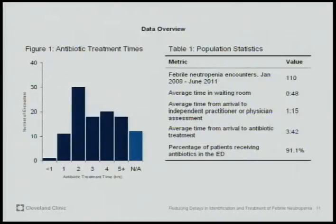Data and results. Among the 110 analyzed encounters, the average time delay between arrival and antibiotic treatment was over 3.5 hours. You can see the distribution of times on the left. A significant number of patients waited 4, 5, or even more hours before being given antibiotics, even though the average waiting room time was a mere 48 minutes.